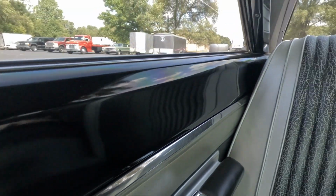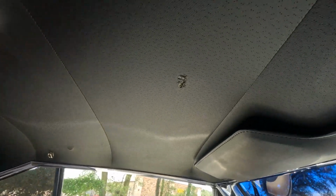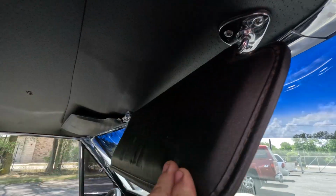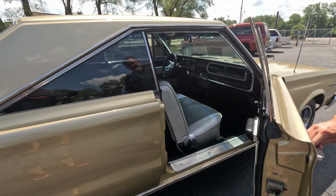Your black painted portion's good. Your headliner throughout is in very good condition. You do have a little tear there and it's like a patch on the driver's side. Not seeing really anything on the passenger side. And both doors open and close very nicely.